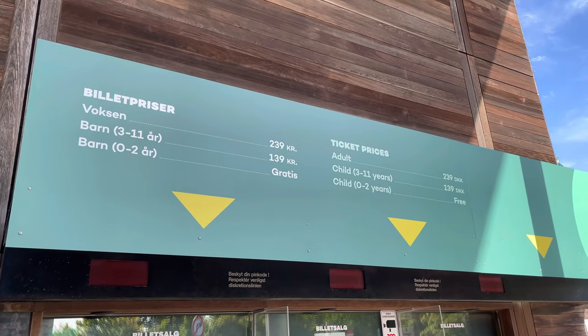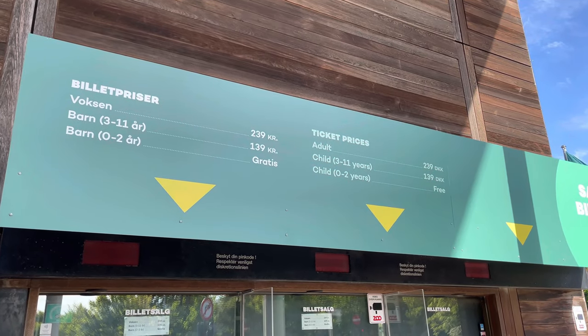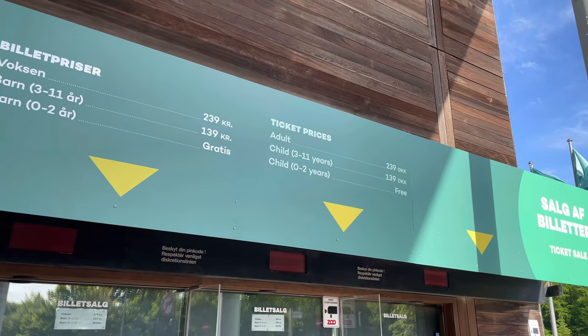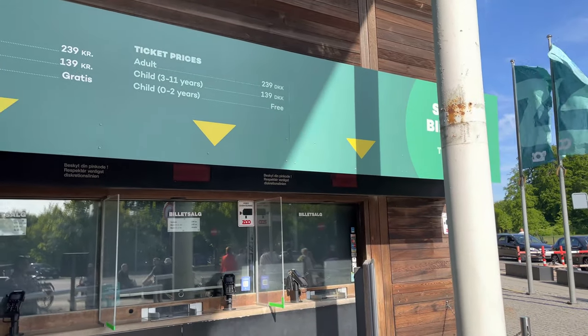Here are the ticket prices. So it's 239 kroner for an adult, 139 for children from 3 to 11, and 0 to 2, it's free. So come here when you are 0 to 2.